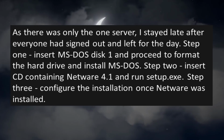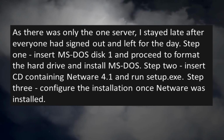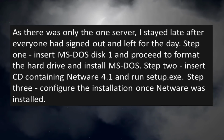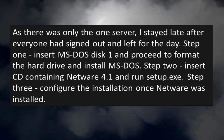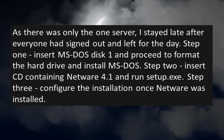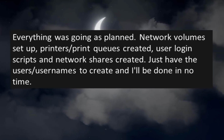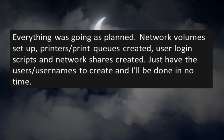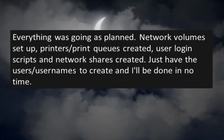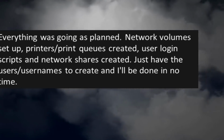Step 1. Insert MS-DOS Disk 1 and proceed to format the hard drive and install MS-DOS. Step 2. Insert CD containing NetWare 4.1 and run setup.exe. Step 3. Configure the installation once NetWare was installed. Everything was going as planned. Network volumes set up, printers, print queues created, user login scripts and network shares created. Just have the users and usernames to create and I'll be done in no time.